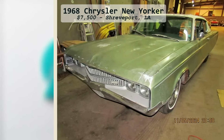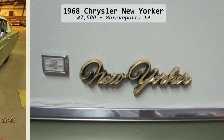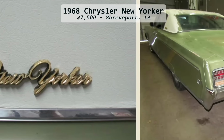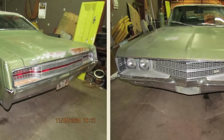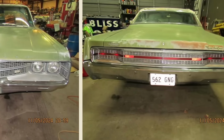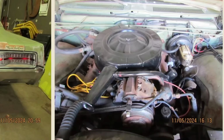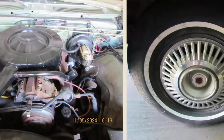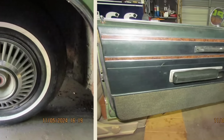Here is the 1968 Chrysler New Yorker, a full-size luxury sedan powered by a 440 V8 engine with an automatic transmission. Equipped with power steering, power brakes, and air conditioning, this classic Chrysler is built for comfort. It runs and drives well, with new brakes recently installed. If you're looking for a vintage luxury sedan with strong mechanicals, check out the link for full details.